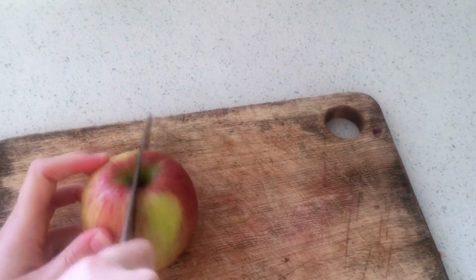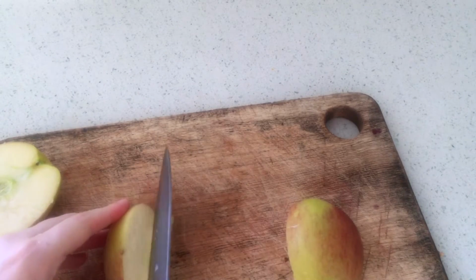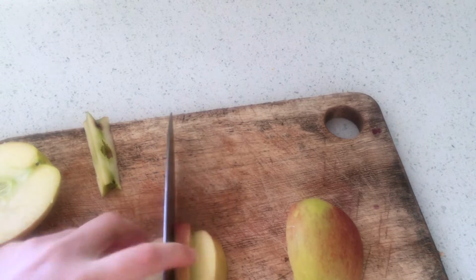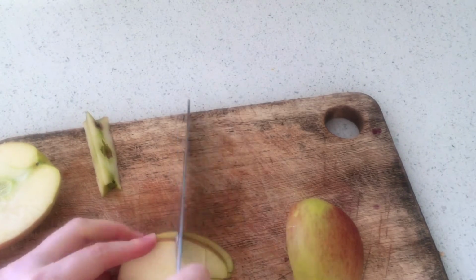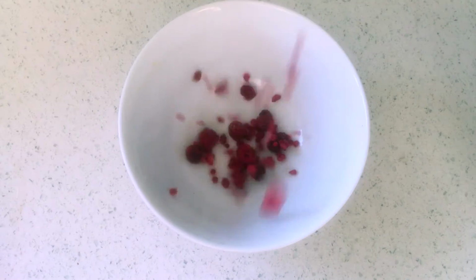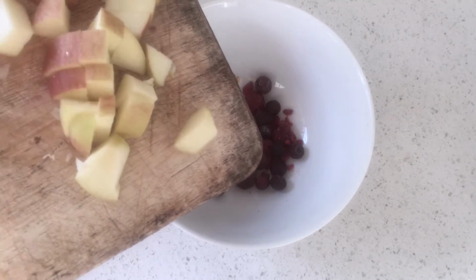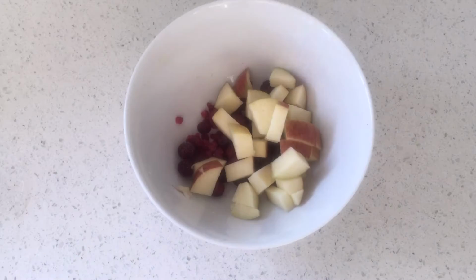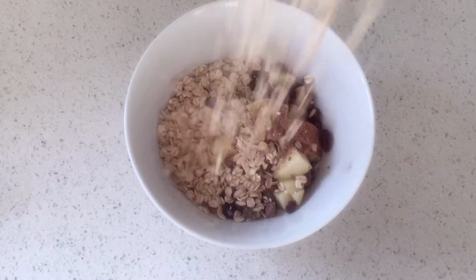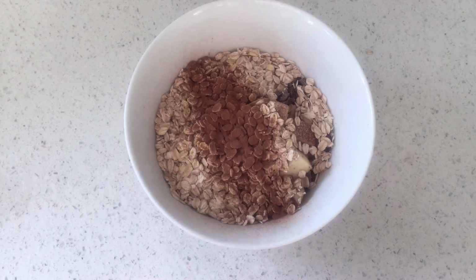For breakfast, I made muesli, and I just make it every morning. Today, I added apples, raspberries, and blueberries, and one tablespoon of ground flax seeds, raisins, and apricots, and oats. Apricots are also very high in iron, and then I also like to add cinnamon and cardamom.